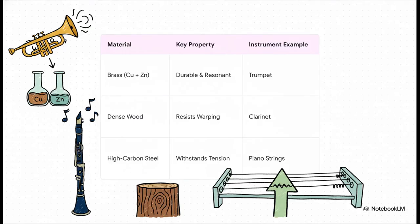And the materials used to make instruments, that's not random at all. It's pure science. Well, chemistry, really. A trumpet is made of brass, which is a mix of copper and zinc because it's super durable and resonates perfectly. A clarinet uses a special dense wood so it doesn't bend or warp. And the strings inside a piano, they're made of high-carbon steel so they can handle a ton of tension. Every single material is chosen for a specific scientific reason, all to get that perfect sound.